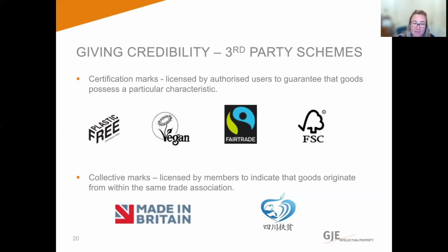And next we have some collective marks. Now these are signs of membership, and they indicate that the goods or services offered under the mark originate from members of the same trade association. So some examples. The first is the Made in Britain logo. And by applying this logo, businesses make it clear to consumers that the goods are made in the UK and to the very highest standards.